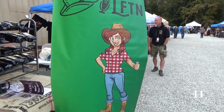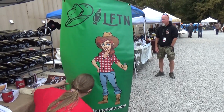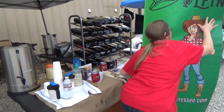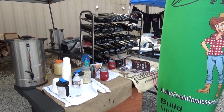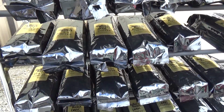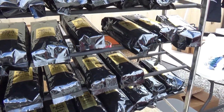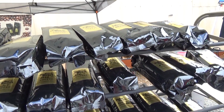And this is Nicole's booth here with her sauce. Not her sauce. It's Nicole's sauce. So I said that. This is her coffee. And the wind has picked up. And here's some of her coffee here. Got medium, an Italian roast, and dark roast and stuff. She does different roasts, and it's really good coffee for sure.